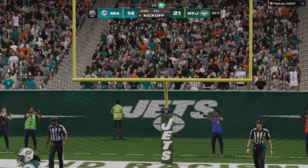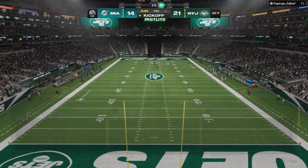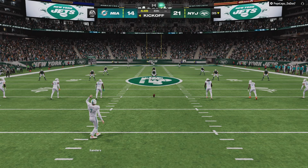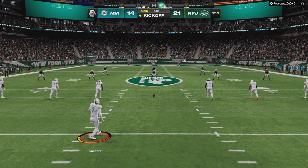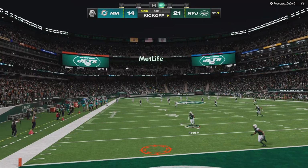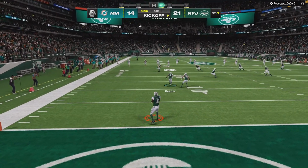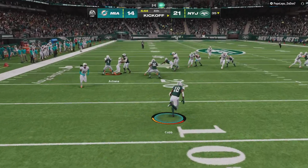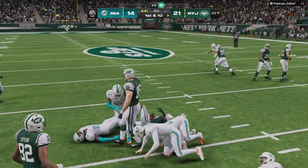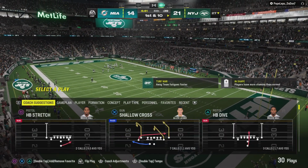Extra point up and good by Sanders. And now things get a bit more interesting here in this 4th quarter. So they'll get another shot on offense following that pick 6. And now the kick is away. And out a little across the 25 to the 27.